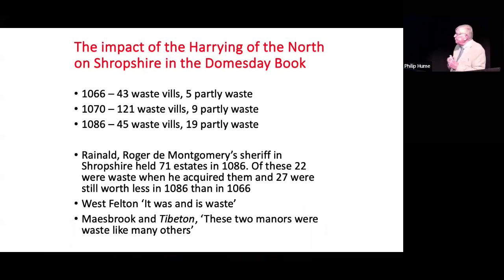In Shropshire, in 1066, there were 43 waste vills, and that's due to the Welsh uprising. But by 1070, there were 121, three times as many. And then by 1086, many of those had regained value, but in many cases only partly. So that gives you some idea of the scale of what is going on.